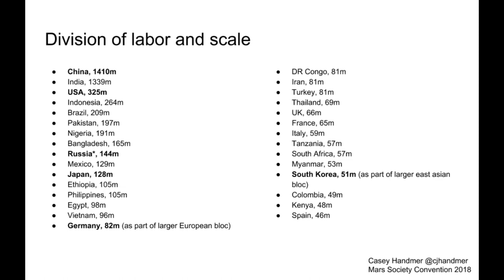And the ones that I've marked in bold here, China, USA, Russia, Japan, Germany, and South Korea are the only ones that contain either a complete or very close to complete industrial stack. And the reason I put an asterisk next to Russia is that it doesn't anymore, although it did until quite recently. And South Korea does, but you have to bear in mind it's sandwiched between two others, Japan and China. And Germany certainly does, but it is also kind of at the nexus or the hub of a series of other advanced, though not necessarily self-sufficient, industrial nations in Europe.